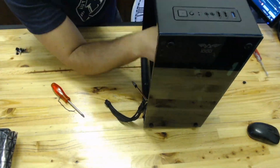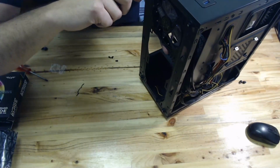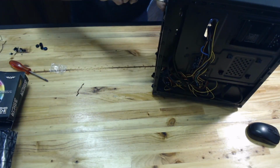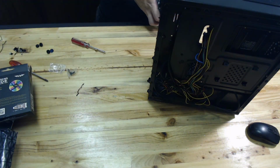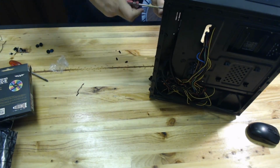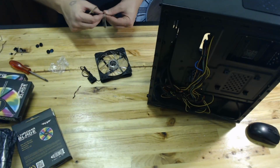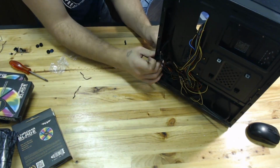This is an awesome time to get some cable management going. Our power supply also had a 6-pin. The graphics card that we're going to install in our next upgrade build was an RX 470, but it required an 8-pin. So I just pre-installed already the 6-pin to 8-pin PCI Express power adapter for that upgrade later down the line.